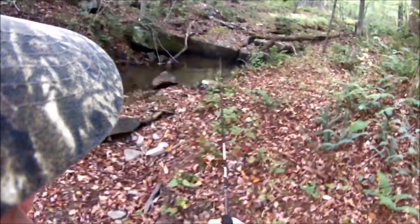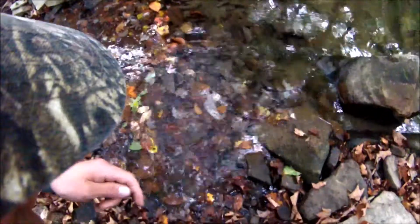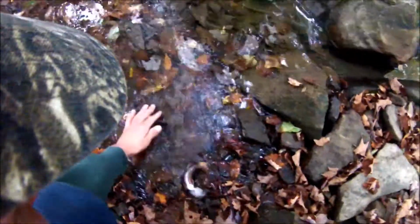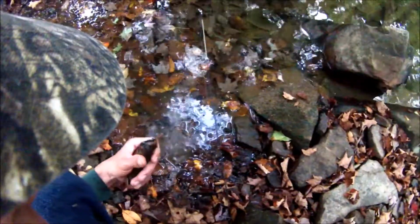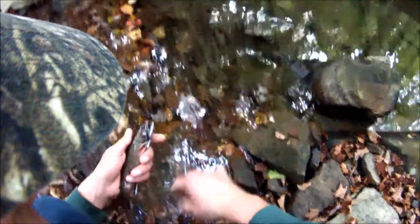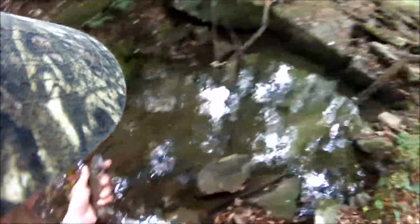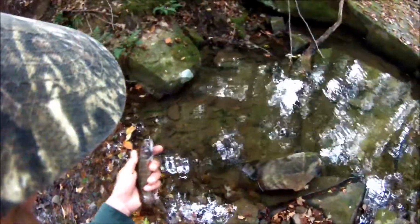There we go. Looks like a good size one. Good size one. Yeah, buddy. Are you in the mouth? Cool. I'm yet to get a picture of one of these beautiful males, these little wilderness salmon, we'll call them.